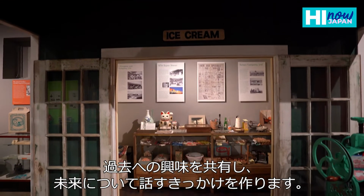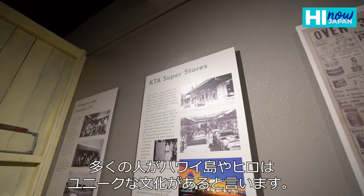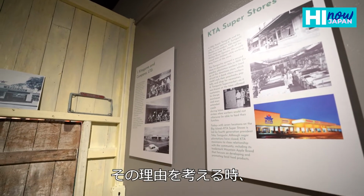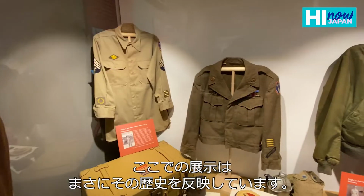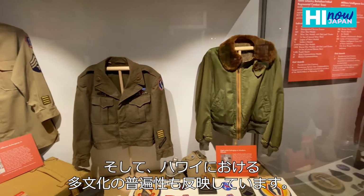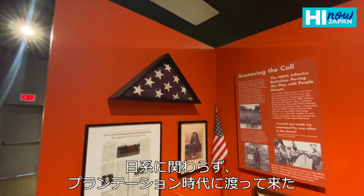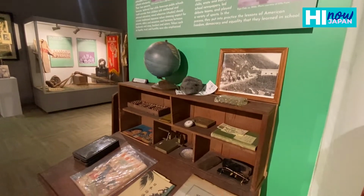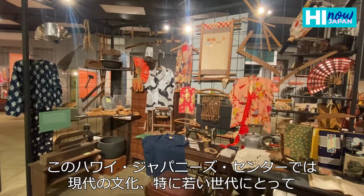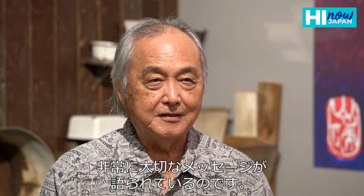The Hawaii Japanese Center, I think, enables the community to come together to share their interest in the past and to talk about how it might affect the future. A lot of people say Hilo and the Big Island is a unique culture. And when you stop to examine what that is, a lot of times you're drawn back to the past. The plantation experience here on the Big Island is especially prominent. And I think this show reflects it. And I think it reflects a universality as far as multicultural Hawaii. It's not just a Japanese experience, but it's many, many immigrants who came and worked on the plantations. So we feel that in today's culture, especially young people, this is a worthy message to perpetuate and pass on to the younger generation.